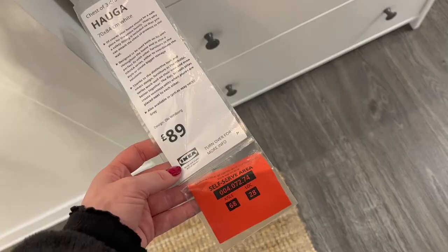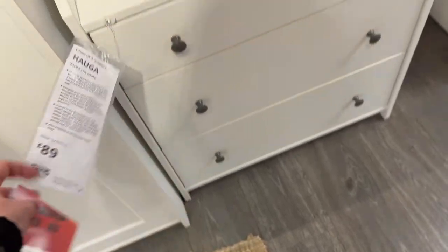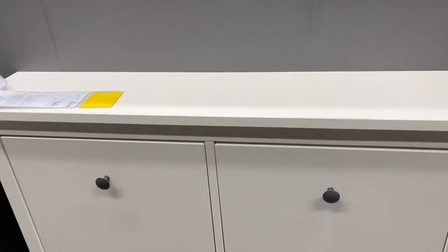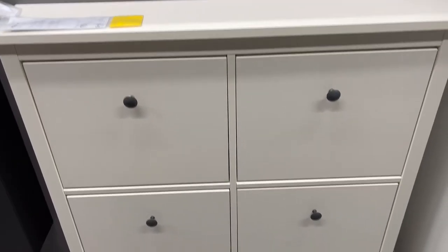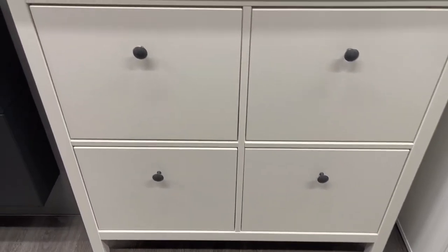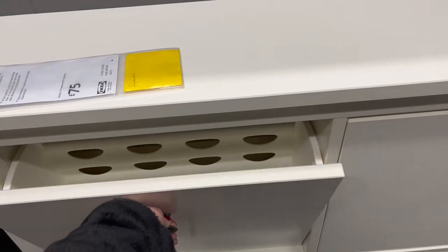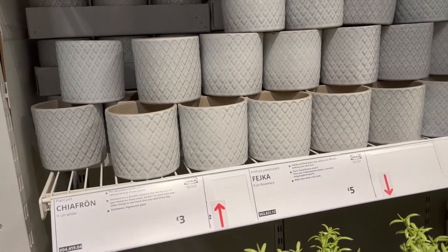And this is what I actually went to look at. So this was £89. It's just a little chest of drawers. I wanted to get a couple just to pop in my wardrobe, just to utilise the space a bit better. And I also had a look at these shoe storage units as well. These are so good. They're £75 and you can just fit so many pairs of shoes in them.